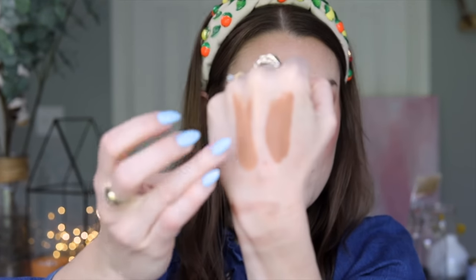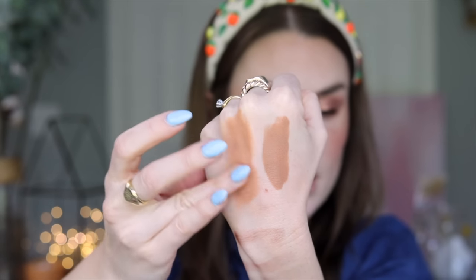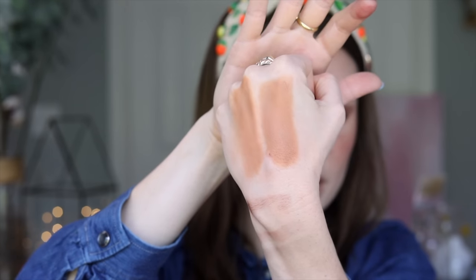Bronzer, blush sticks, M Cosmetics, or Makeup by Mario. I have touched on this before, but let's go ahead and swatch the bronzers. The main thing to call out here when you're talking about the difference between Makeup by Mario and M Cosmetics is that Makeup by Mario is going to be very creamy. This is light. And while the M Cosmetics is in a cream format, it is a little bit more of a satin cream to powder hybrid.